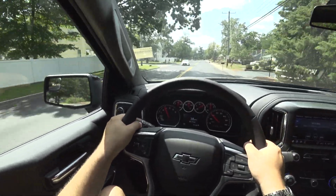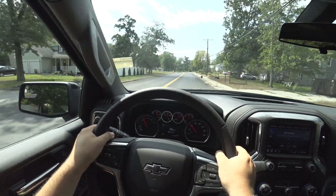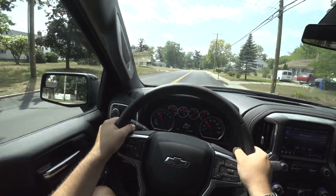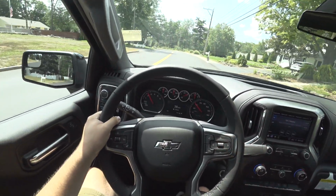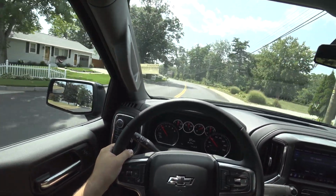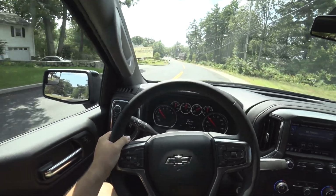Really, the 5.3 is a great motor, tried and true. Not heard many horror stories at all with the 5.3. Heard they're pretty reliable.